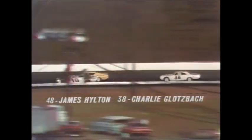Well, we'll see. Now again, we're back to the battle for 6th. James Hilton and Charlie Glotzbach in the yellow car. Number 38. Charlie Glotzbach on the right.